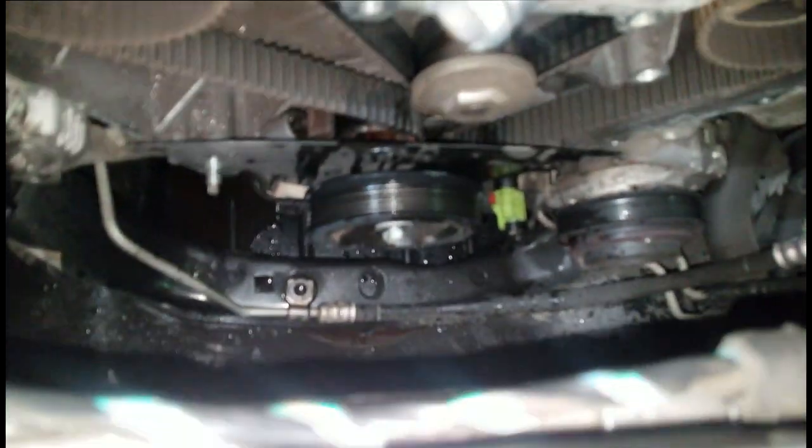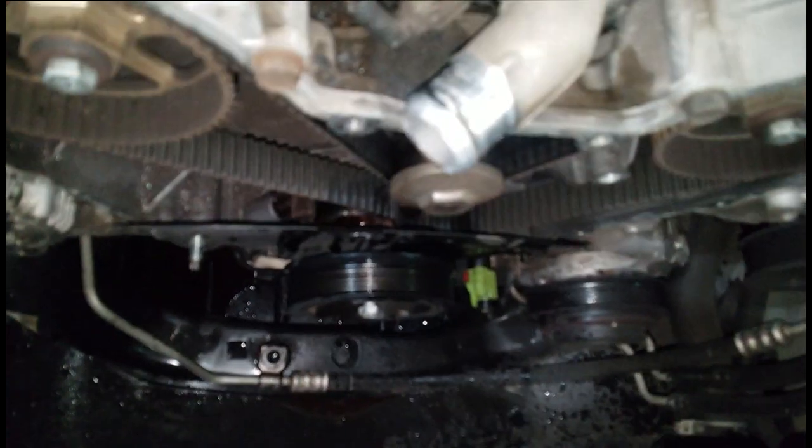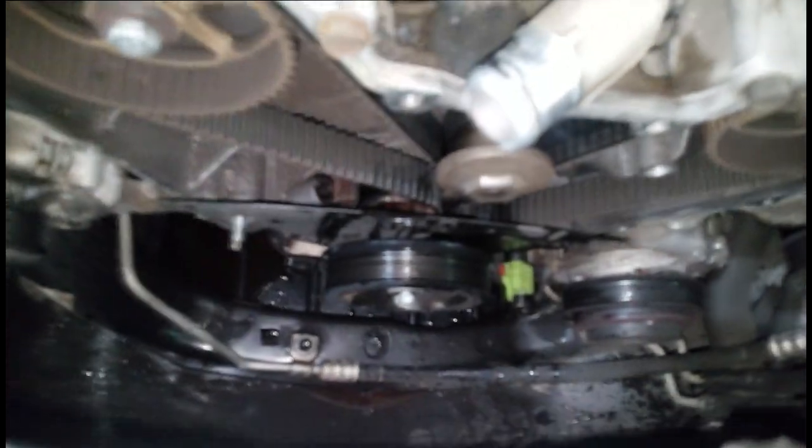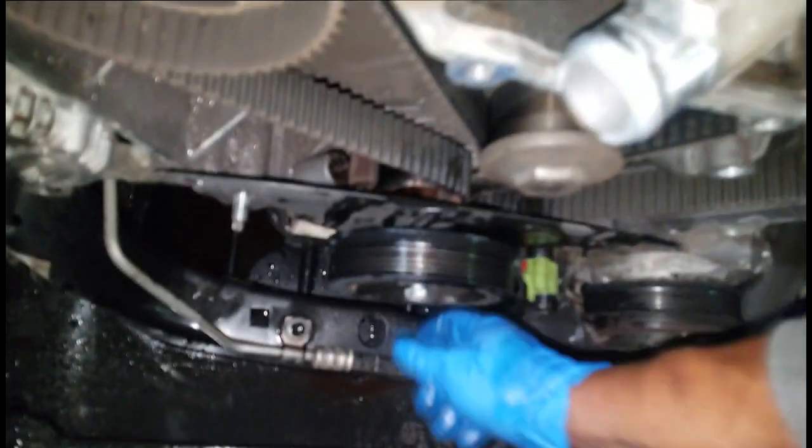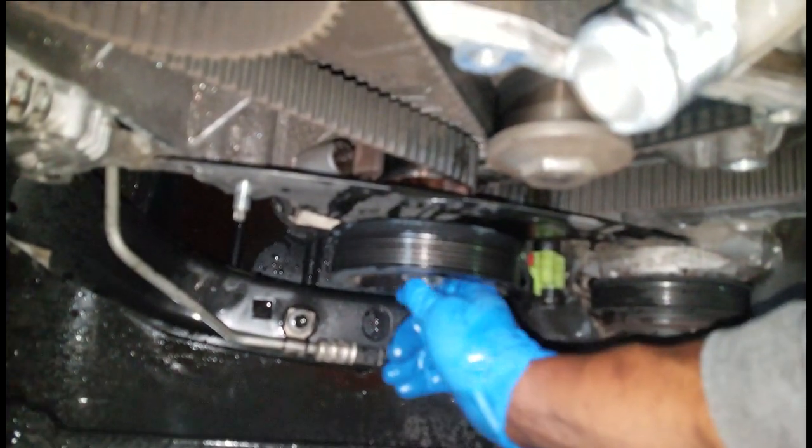All right, I was extremely careful. That steam you see is just from the coolant. The car's still fairly hot. That's another thing, you don't really want to be working on a car when it's hot, but I am pressed for time. So I was able to get the 18mm bolt off. Now from there, simply grab your insert and use your harmonic balancer tool to remove the harmonic balancer.